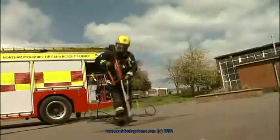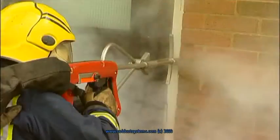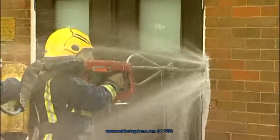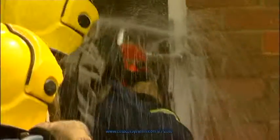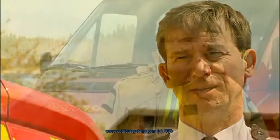We can use it to access a building without having to break and force doors and make a cooling effect on a fire prior to our standard firefighting procedures. Overall, our impression of the system is very good. We are keen now to develop it and incorporate it into our normal standard practices of firefighting.